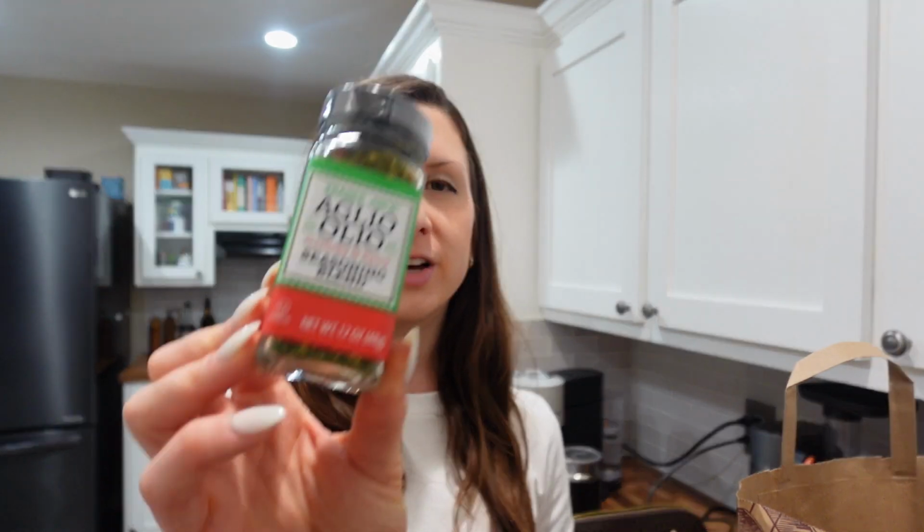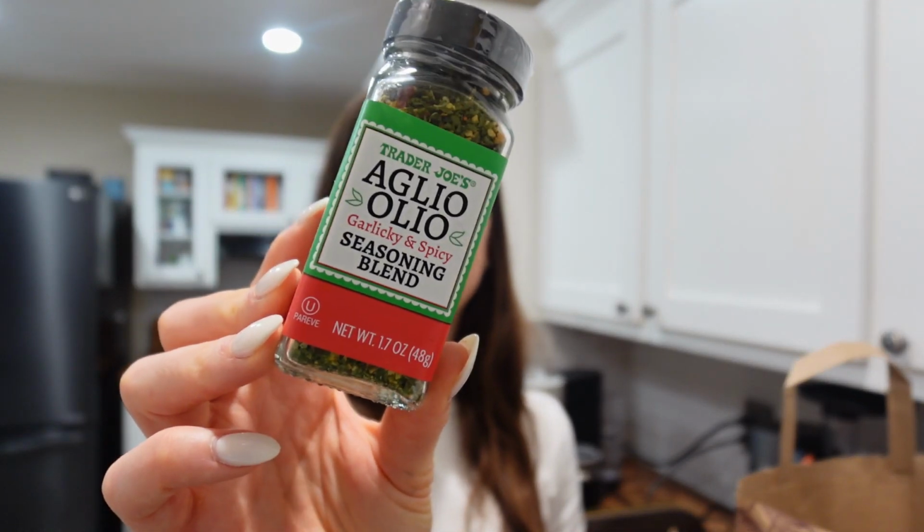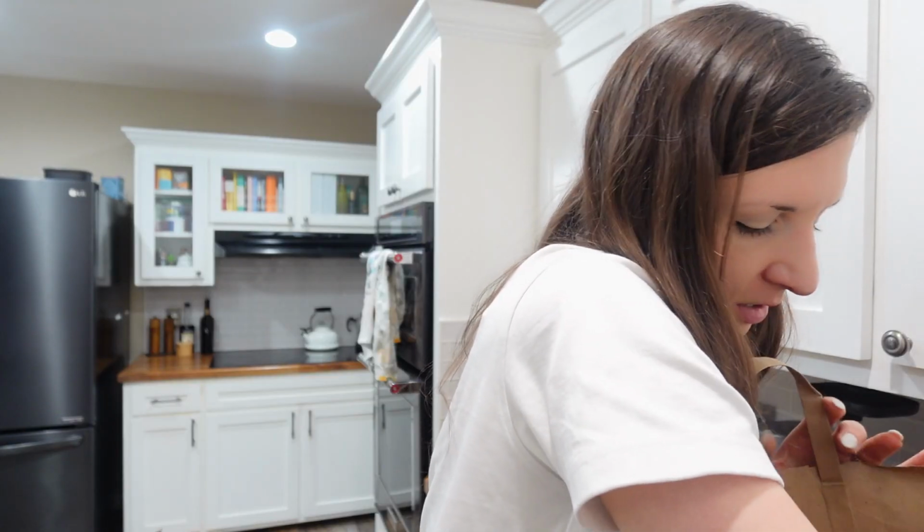And then I've also really liked the aglio e olio seasoning blend, and this is better for on salads. I've also put it on chicken, and I'm just realizing now that there is safflower oil in it. So if you are like super anti-seed oils, which I usually am, just heads up, that does have safflower oil in it.